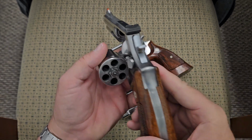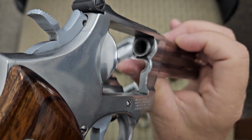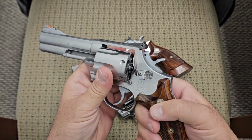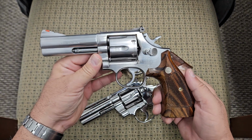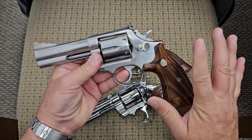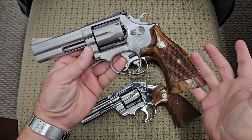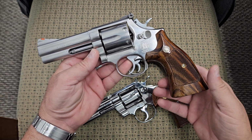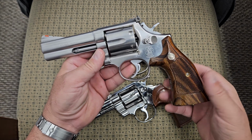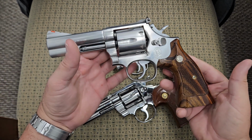Now, if you look in here at this forcing column on this thing, it is not flattened off on the bottom, and the frame around this is a lot beefier, so they came out with this as a solution to the K-frames being susceptible to cracking. The bad part is they couldn't come out with this till 1980, and they were only really in service for a few years before the police forces started transitioning over to semi-autos, the 9mm semi-autos that hold more capacity. So these things are a little late to the game, if you really want to be honest with me.